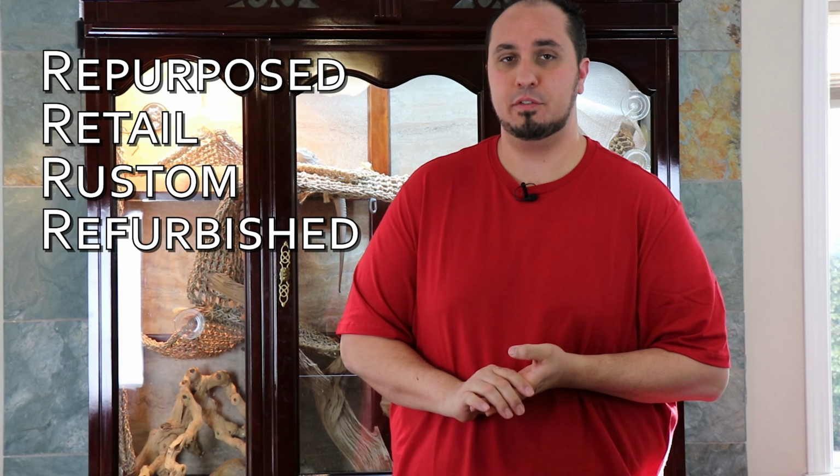All right, so I've identified 4 different types of enclosures that kind of encompass everything. You have repurposed enclosures, you have retail enclosures, you have reasonable custom enclosures, or rustum, and you have refurbished enclosures, from previous enclosures that you've refurbished.